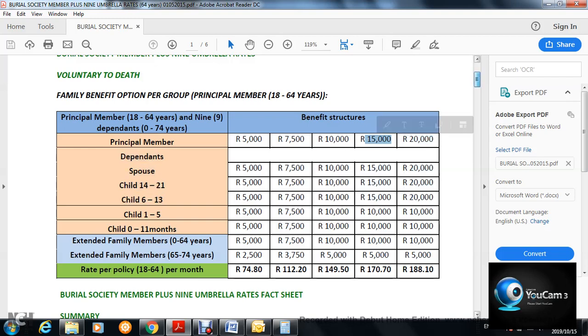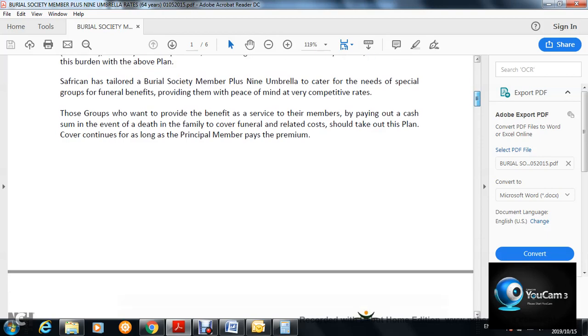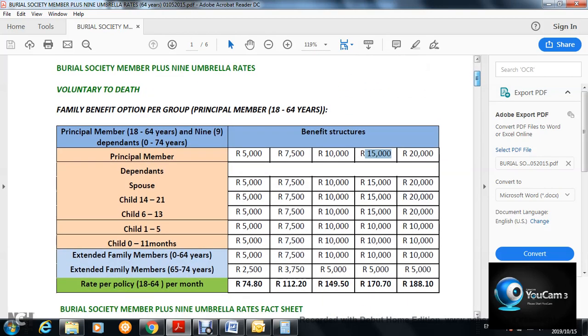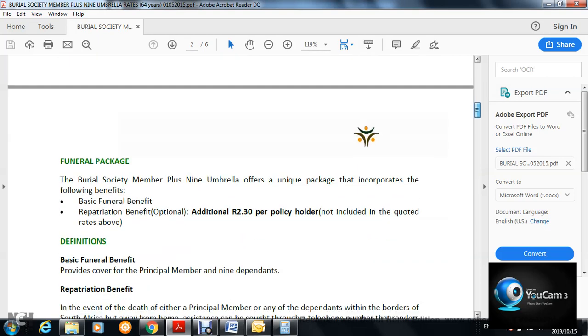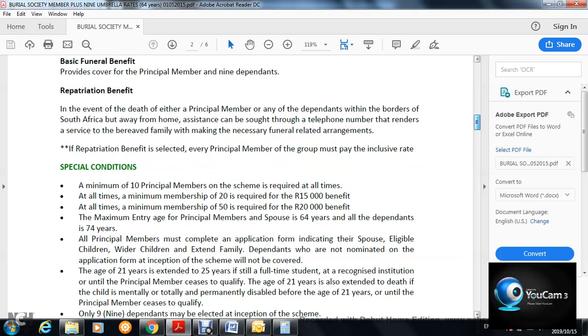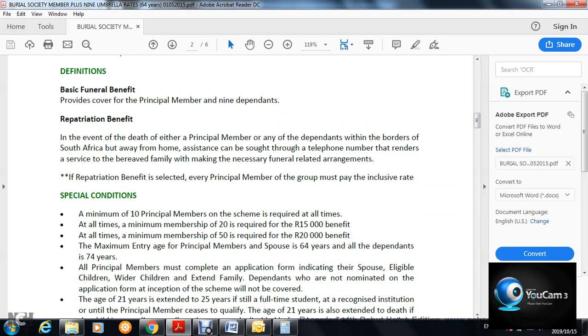Now another point that I want you to note quickly is remember the waiting period for everyone here is 6 months for everyone. Quickly let me show you if I can locate that. Before I go to the waiting period, quickly let me show you the point that is important here. Special conditions: a minimum of 10 principal members on the scheme is required at all times.